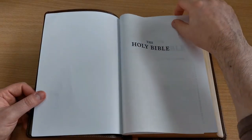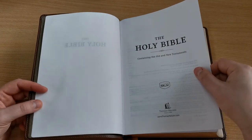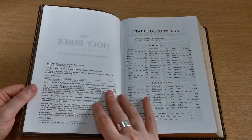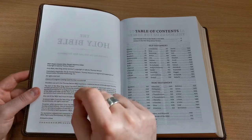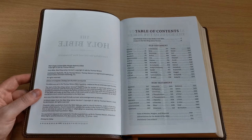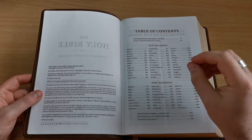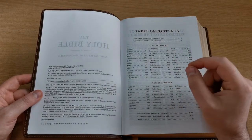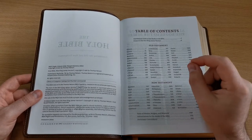We got first page, presentation page. We got the containing of the Old and New Testament page. And indeed, this is the 2021 copyrighted single column wide margin reference Bible. This was a very much anticipated edition of the New King James. And I have to say, after having used it for a while, I am very happy with it. This could have been the one, but it is not. And I'm gonna show you why.